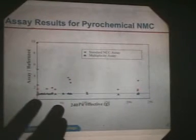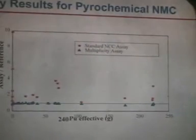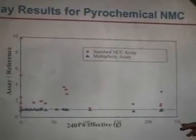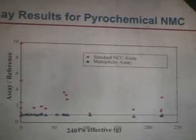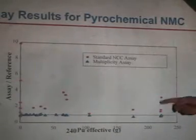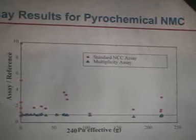All right, after all of this, how does it do? Here's the pyrochemical neutron multiplicity counting, showing the standard neutron coincidence counter assay versus a multiplicity assay. These are for dirty, that is, impure samples with some multiplication, not too much. We're not seeing too high a mass here, but you can see the red dots show the error. This is assay versus reference, so 1 is perfect. And you can see the red dots are coincidence counting, and the blue triangles are multiplicity counting. So it gets rid of the bias, which is the whole point of the exercise. That's a pretty dramatic example.